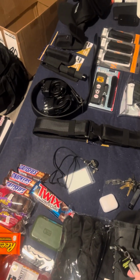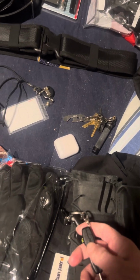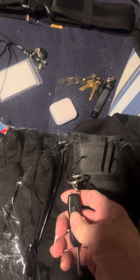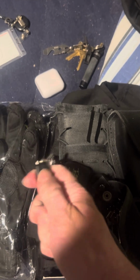Damn, Starfire. Holy crap. Literally, holy crap. You smelled up the room. My cat just gassed me out. Sorry, guys. Yeah, I haven't used the double lock pin in a bit.